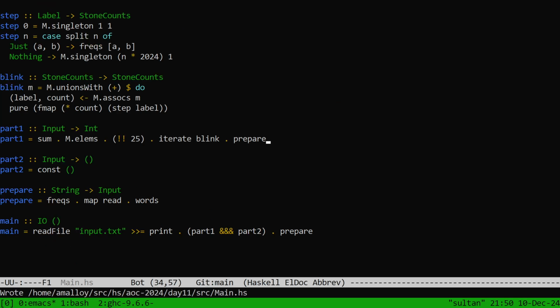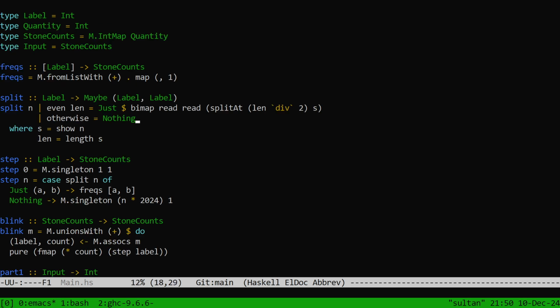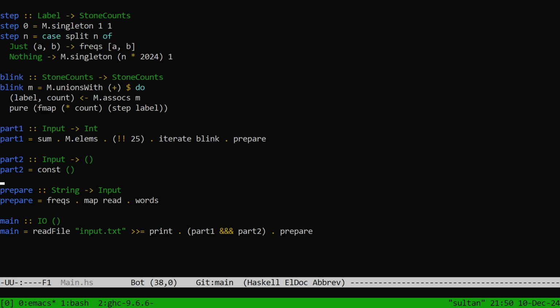The blink function, yeah, it is an endomorphism. It maps a type to itself. So it's the right argument to pass to iterate, which makes sense. It would be complaining about that if that were wrong. Prepare. I'm saying prepare. So I'm taking a string, and I'm getting an input out of it. Then I'm iterating blink. And blink is stone counts to stone counts, and input is stone counts, so this seems fine.